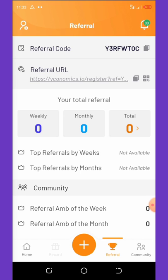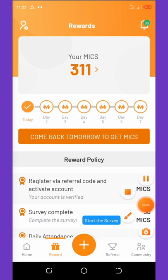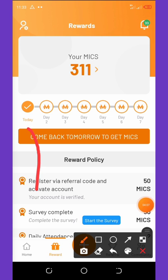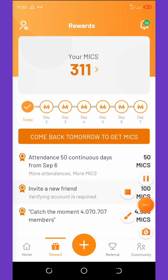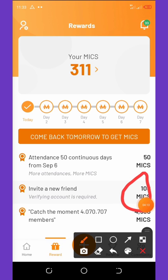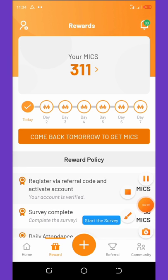And then once you invite each of your friends to this application, you're going to get 300 coins, according to what they're saying right here. Okay, so you can see right here they said you're gonna get 100 free MIG token per referral. You can see there, and that's so good, that's so amazing.